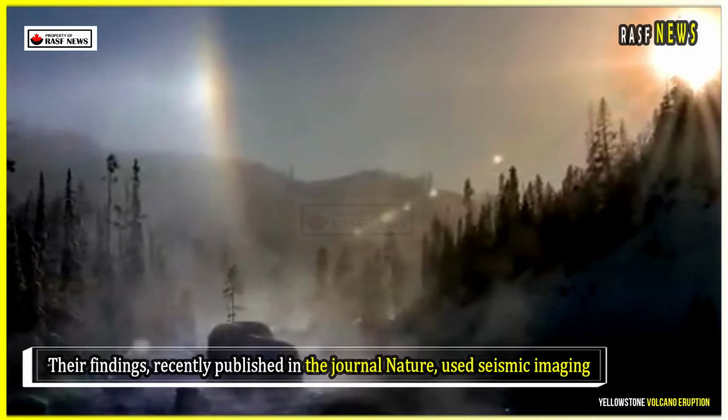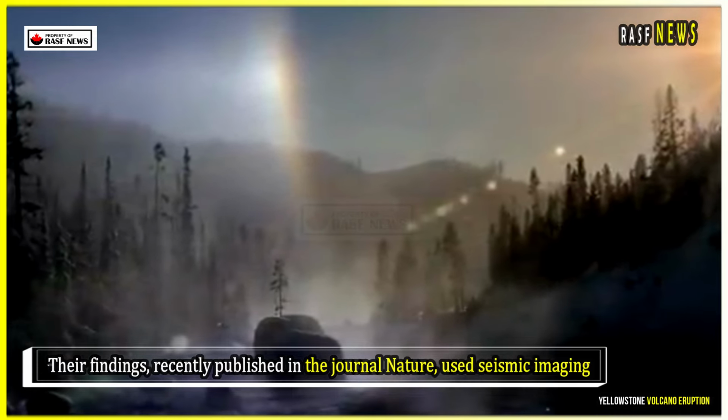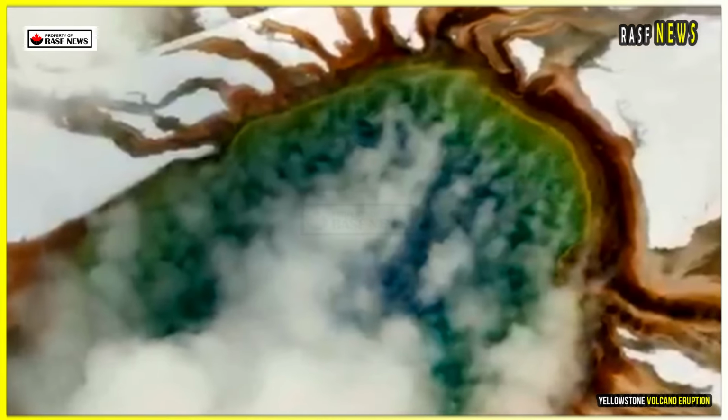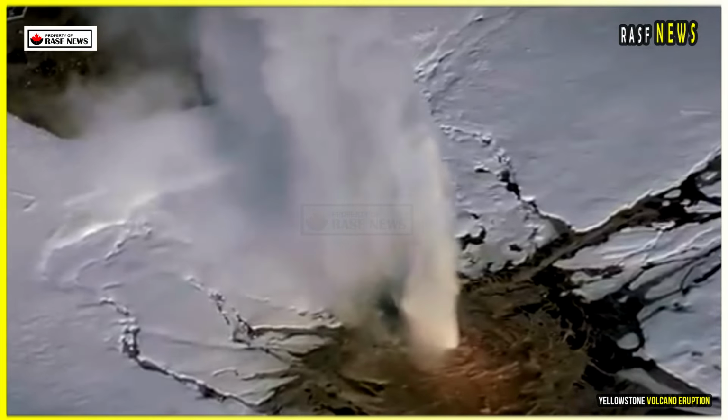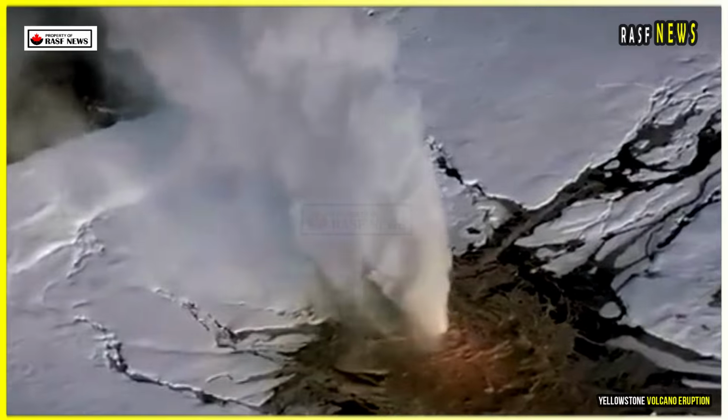Their findings, recently published in the journal Nature, used seismic imaging and computer modeling to prove that while Yellowstone is still actively releasing gas, there is no immediate threat of an eruption, as Professor Brandon Schmandt of Rice University explained in a statement.